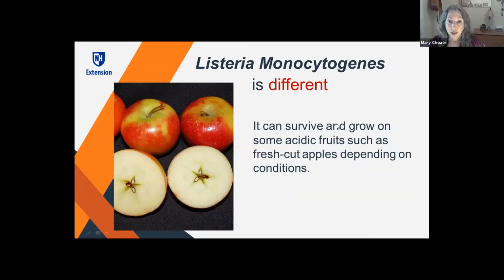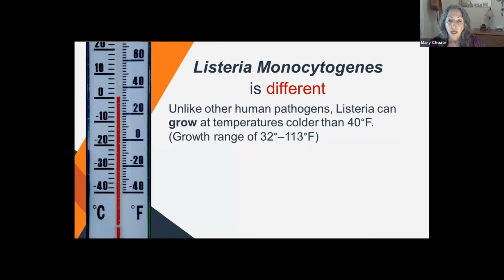So Listeria monocytogenes is also different because it can survive and grow on some acidic fruits, like fresh-cut apples. Most bacteria cannot survive in acidic conditions or can't grow. It's also different because, unlike other human pathogens, Listeria can grow at temperatures colder than 40.